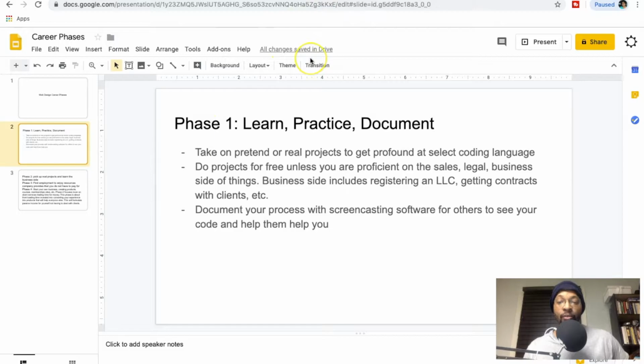Document your process with screencasts and software for others to see your code and help them to help you. This is something I wish I actually started doing in the very beginning. Just going with the Doc Emmett Brown, having a video cable.